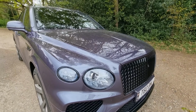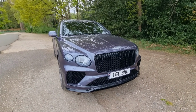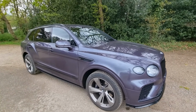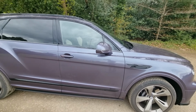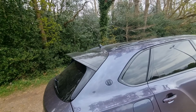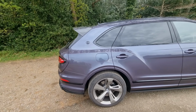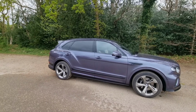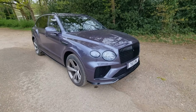This is also fitted with the Bentayga EWB styling spec, which is £10,755. So all the black effects you see around here and around the lights, down the side there, we've got the B in black there as well. And one of the other major talking points of that is the carbon fibre rear spoiler at the back here. I would definitely be tempted to have that. I think the black styling suits this car. I think it just looks better with that than the chrome, which is the standard alternative.